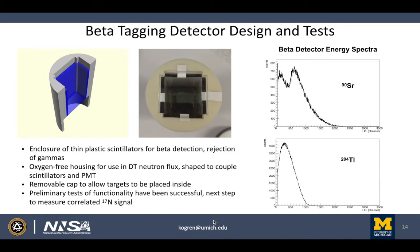So to take this one step further, one thing that we're working on is a specially designed beta tagging detector that can be used to pick up that correlated signal, analogous to the decay chamber that I mentioned earlier with nitrogen-16. This gives us a chance to detect that beta emission, giving us the time tag for both the gamma rays for nitrogen-16 and for the neutrons emitted by nitrogen-17. And so the idea of this detector is to enclose the target with as high a solid angle coverage as possible with thin plastic scintillators that are good for beta detection but are small enough to reject most of the gamma ray background just because the form factor of interaction is low.